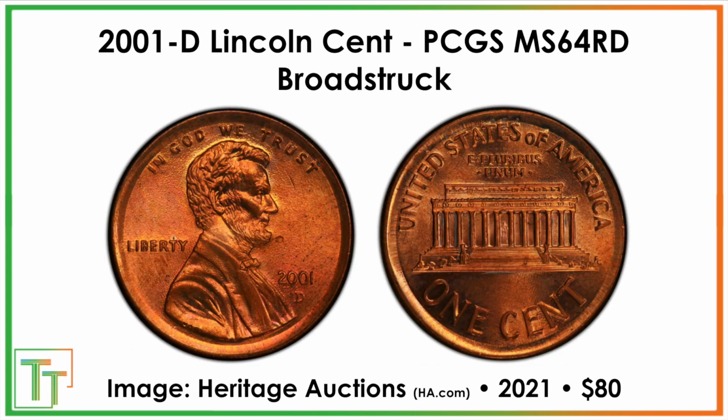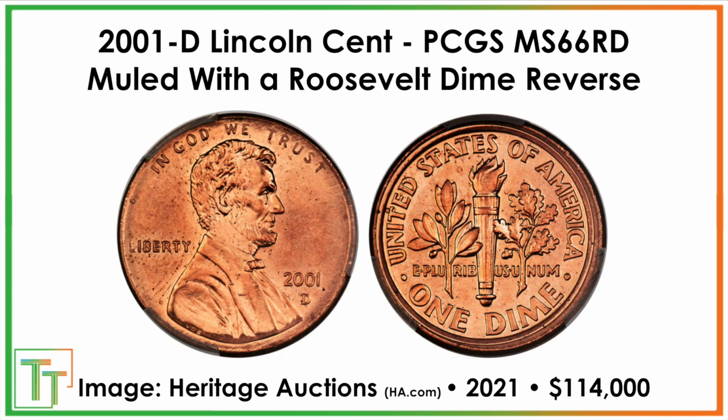So the last type is just a broad struck coin. Maybe that's where I accidentally called it broad struck instead of brockage. But you can see that the metal flow expands a little bit beyond where it normally should on both sides. The retaining collars are not properly in place, and the metal just flows out because there's a tremendous amount of force applied during the process of striking the coin. But this sold for $80, not nearly as much as some of the previous ones, but that is certainly one to behold. 2001 D, $114,000, pretty significant.